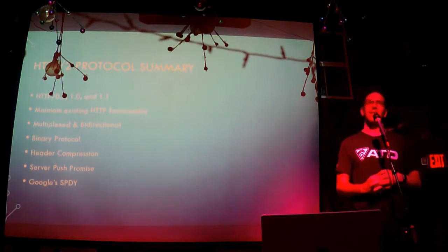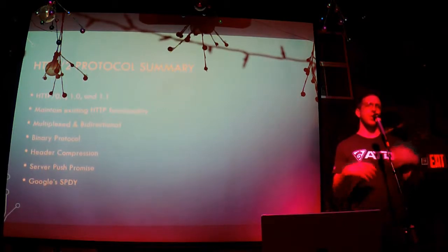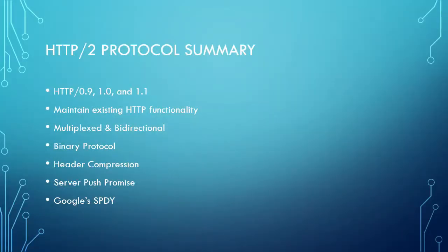One of the key things that they had to do with HTTP 2 is make sure that it maintained backwards compatibility. If you notice when you use the HTTP 2 application, the URL stays the same. It's the protocol and the address you're trying to access. Everything has to stay backwards compatible. They didn't want to have to develop new tools to be able to use that protocol.